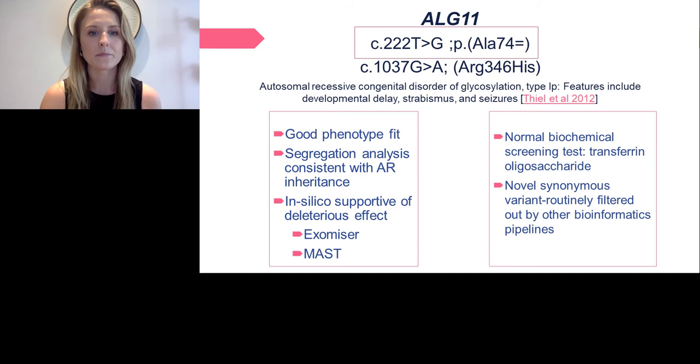So there are, we believe, two reasons why this finding was not detected using any of the other sequencing approaches that had been performed. Well, firstly, the normal biochemical screening result that the patient had doesn't fit with the finding of ALG11. Hence, we feel that it's possible that the possibility of this disorder was not flagged up for the clinician or care team. And this really highlights the challenge clinicians are faced with around genotype-phenotype relationships and the fit of them, as I touched on in the introduction to this.